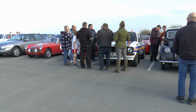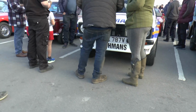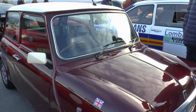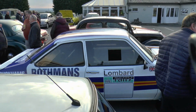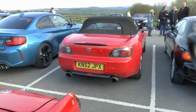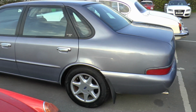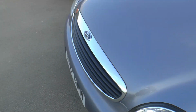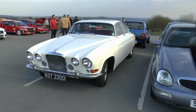Our favourite Rothmans Rally car's turned up. I don't know about you, but I hate waking up with a crowd around me as well. Well, let's take him out of this Scorpio gear. Oh, Mark III Granada. Shame, really. These are really good cars, but they never took off. Well, this Jag is beautiful.